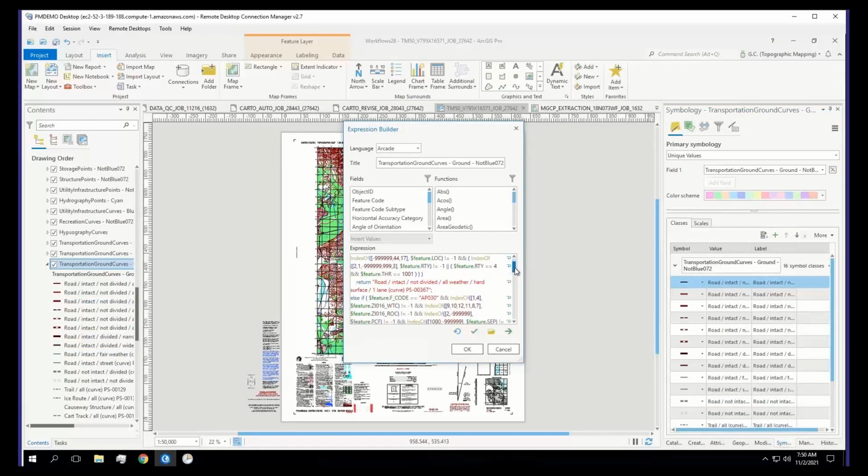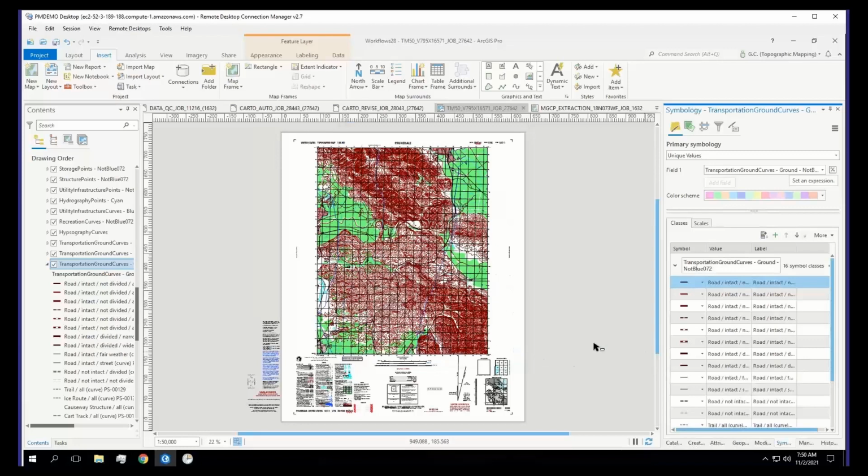So basically, you're getting some queries here already built for you that apply this specific symbol from the style. So this is already built for you if you're a TM and MTM producer.